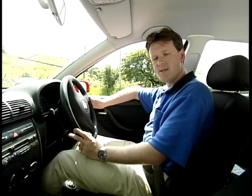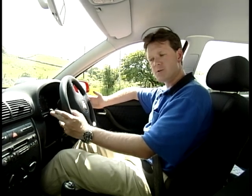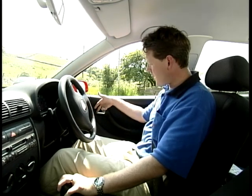Of course, this car shares the same platform as those two from the VW stable. You get the same sort of quality, the same switchgear and controls too. Rather smart cup holders, a quality stereo system, air conditioning, electric windows all round, and these rather smart chrome door handles, which just round it off.